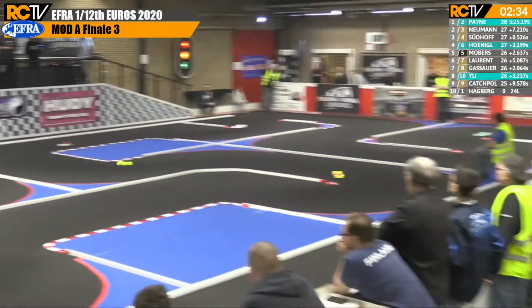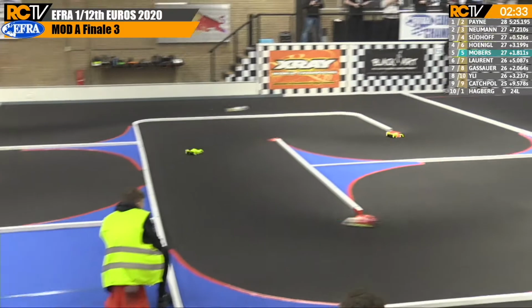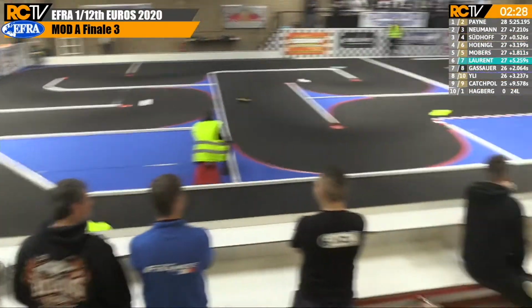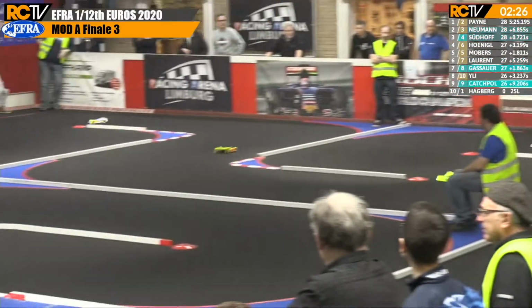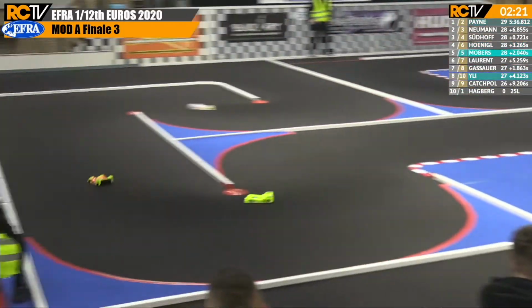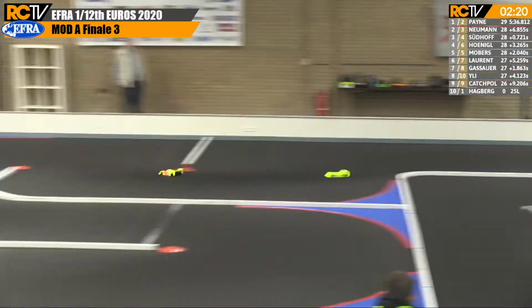We know Alex Hagberg has won this class already. Ollie Payne's disappeared off up the road and is going to secure second. So what we are watching is potentially the battle for the final podium position at the moment. 2.5 minutes to go. 2.5 minutes of track action left this weekend at Racing Arena Limburg.